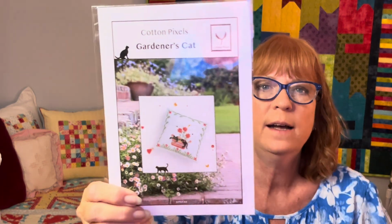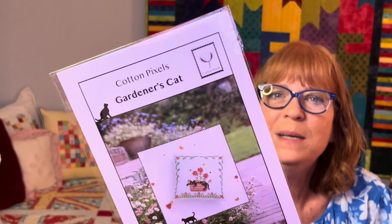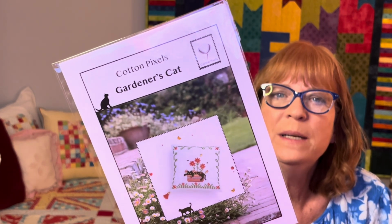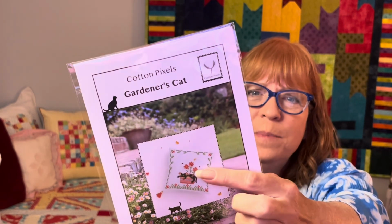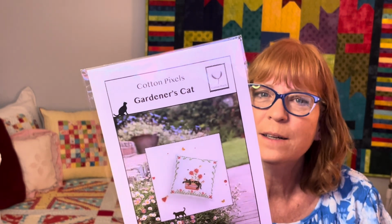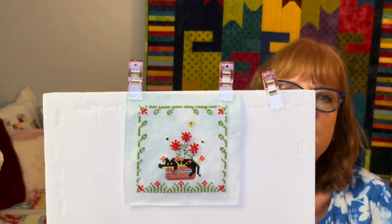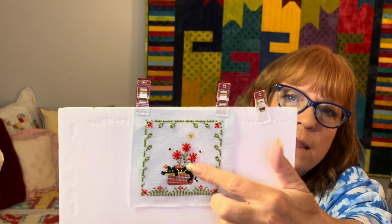But this is Gardner's cat. Now what you can't tell looking at the pattern is that there's actually a lot of beading on there. So the red flowers are all beaded. The cat on there is beaded. These little flowers are beaded, and there's some greenery in there that's beaded. There's quite a bit of beading on here. I did most of the beading. I did not bead the cat. I beaded everything else that was called for to be beaded, and I just didn't want my cat to be beaded.